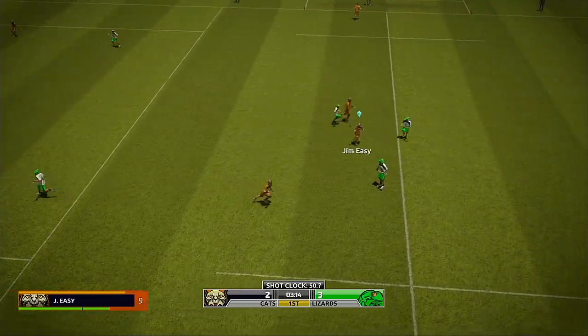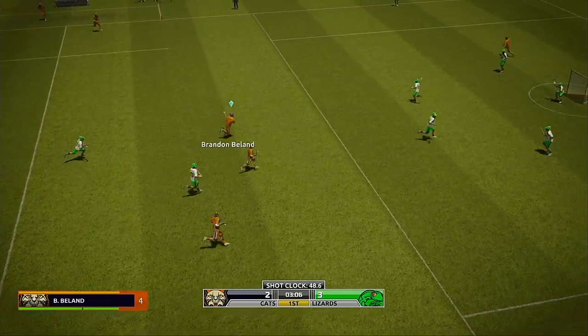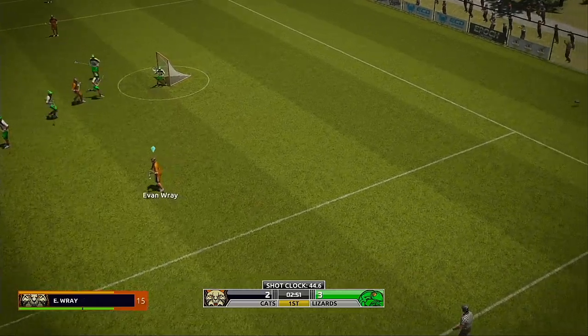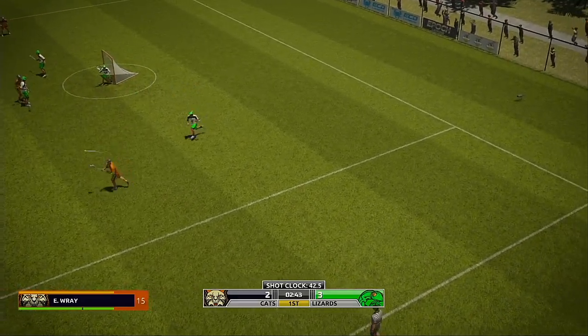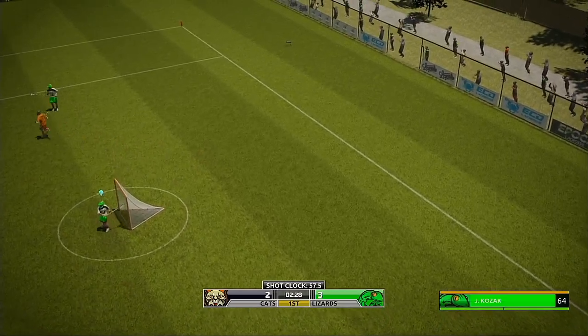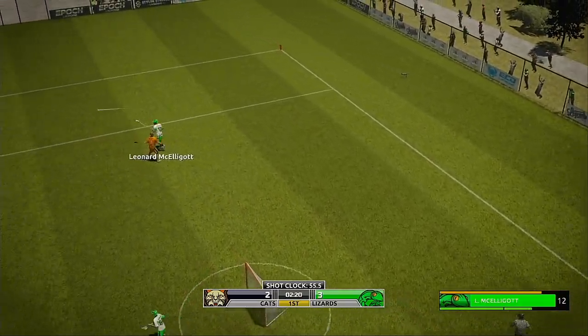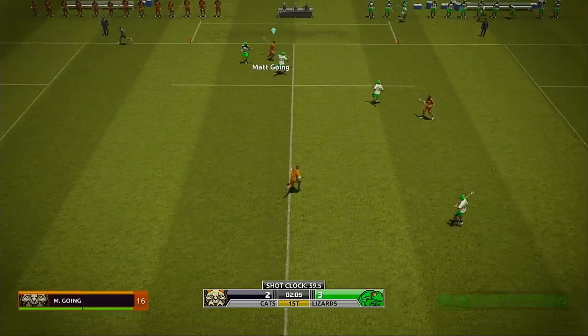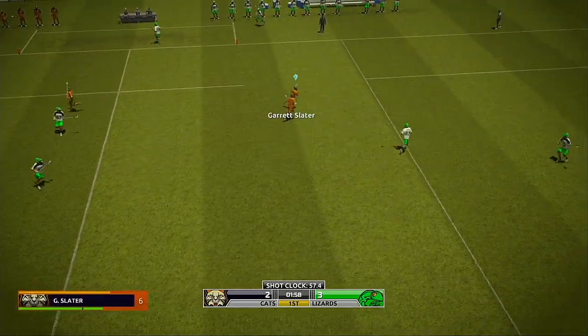Silva. Ray. Full-stop center. Takes the shot. And straight to the keeper. Easy possession for the home team.